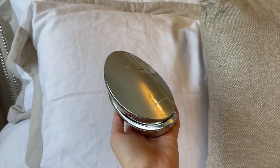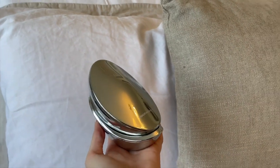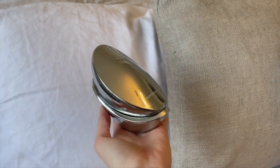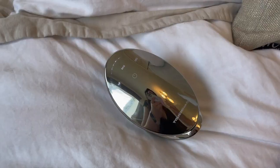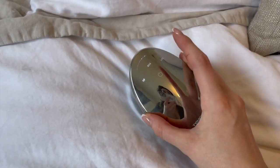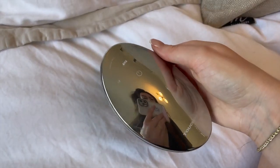I have been using this for about a month now and I have noticed such a difference, especially on my upper inner thighs. It's crazy how this thing works. I love it so much and I also love how chic it looks and the fact that it's touchscreen. It feels very futuristic. You just tap on the little buttons on the screen and it's all controlled like that. It's literally incredible.